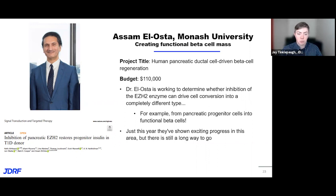These types of innovative awards are given to projects that are very risky, but have the potential to drive significant advances in the field. Now, as part of this award and part of his earlier research, Dr. El-Osta has shown that the enzyme EZH2 plays a significant role in beta cell development. This work is examining whether chemical inhibition of the EZH2 enzyme can drive the conversion of these so-called pancreatic ductal cells or other pancreatic progenitor cells into insulin-secreting beta-like cells.